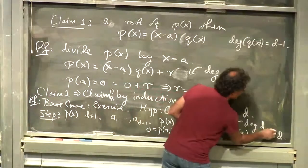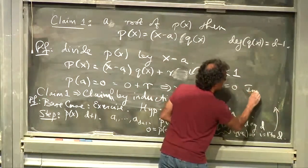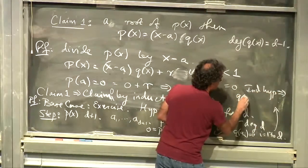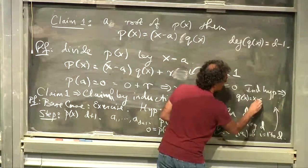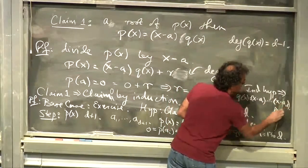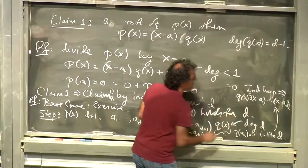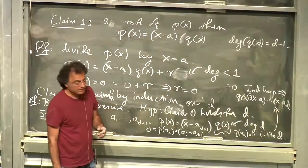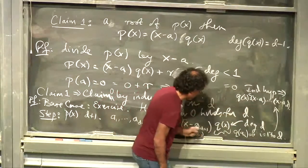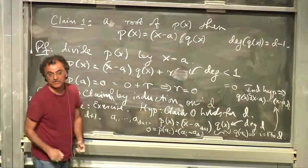So therefore, by the induction hypothesis, q of x equals x minus a1 times dot, dot, dot times x minus a sub d, times some constant, right? So now you can just substitute that back in here, and you get that times x minus a d plus 1. So that's your proof by induction.